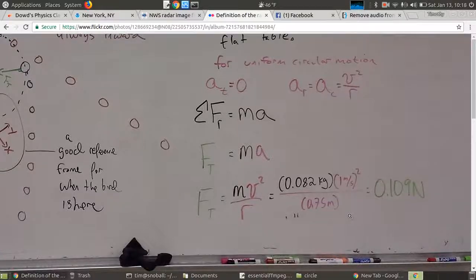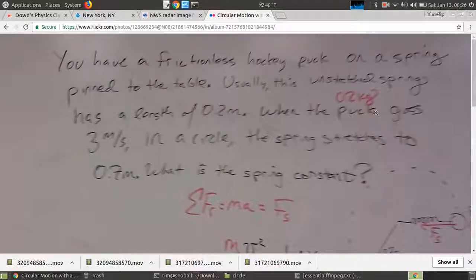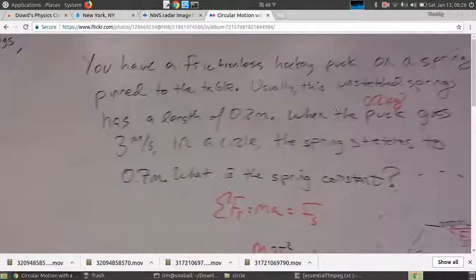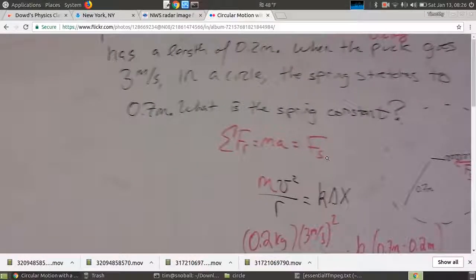Let's look at another problem like this. Here's another nice problem using a spring force, which we haven't looked at in a while. It looks like a complicated problem, but it's actually just as simple as the other. It says you have a hockey puck on a spring, you spin it. The faster you spin it, you expect the spring to stretch more and more. And they want to know what the spring constant is when you're going a certain speed and the spring is stretched a certain amount. So again, this is just a sigma F equals ma problem, and our only radial force is the spring.